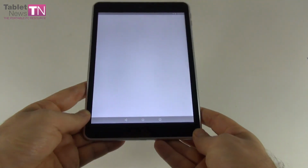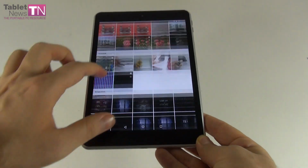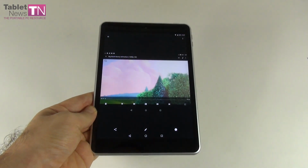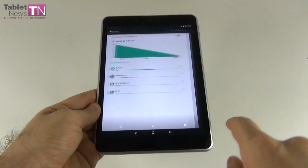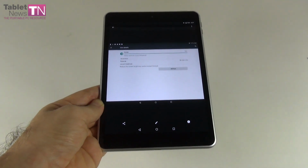So let's go to photos and then screenshots, and here we go, battery. Our test involves HD video playback in a loop with Wi-Fi on, brightness of 50%, and we achieved in this test 8 hours and 32 minutes. It's quite good, but it doesn't beat any record or any rival.